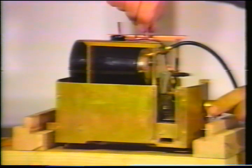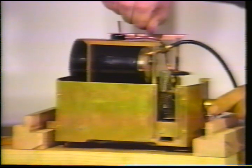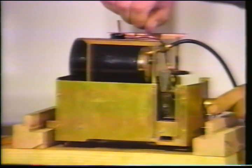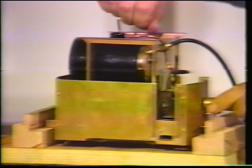This is a very smooth running engine. Throttle it down, make it go slow, you can see it. This one, you can really get going quite slow. Open it up again, a little bit.